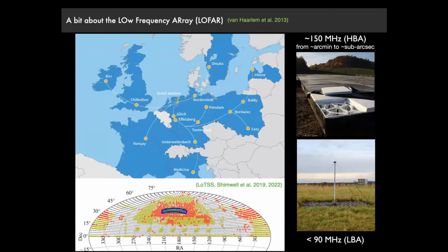It's a wide network of interferometers all over Europe. Basically, it has two sensitive channels, one between 100 and 200 megahertz, and one below 100 megahertz. For most of the talk, I will focus on the HBA channel array. Since I'm going to focus on the diffuse galactic emission, basically all the stations we used are only the Dutch stations, the very compact configuration, but that gave us angular resolutions of about a few arc-minutes in the sky.